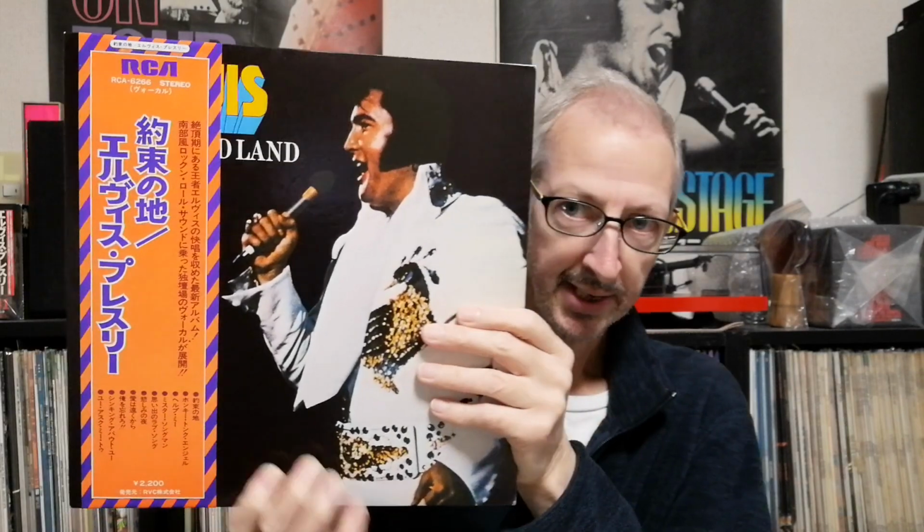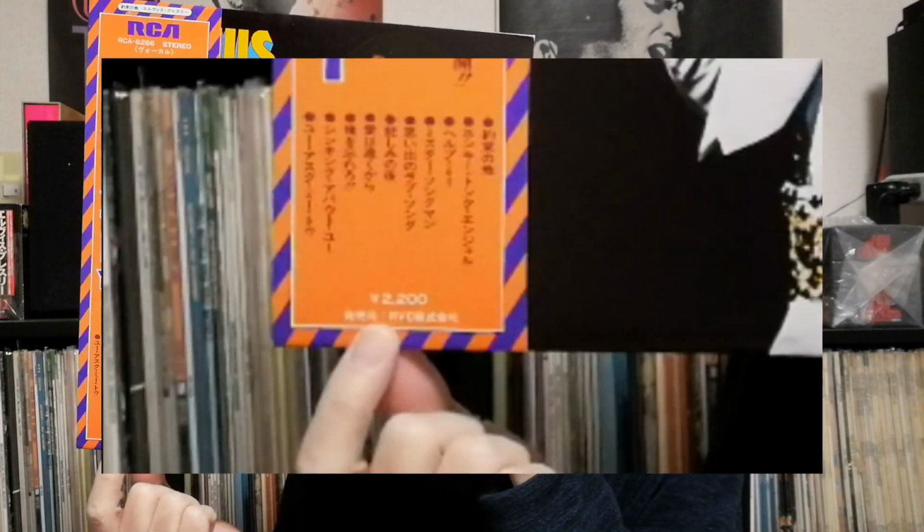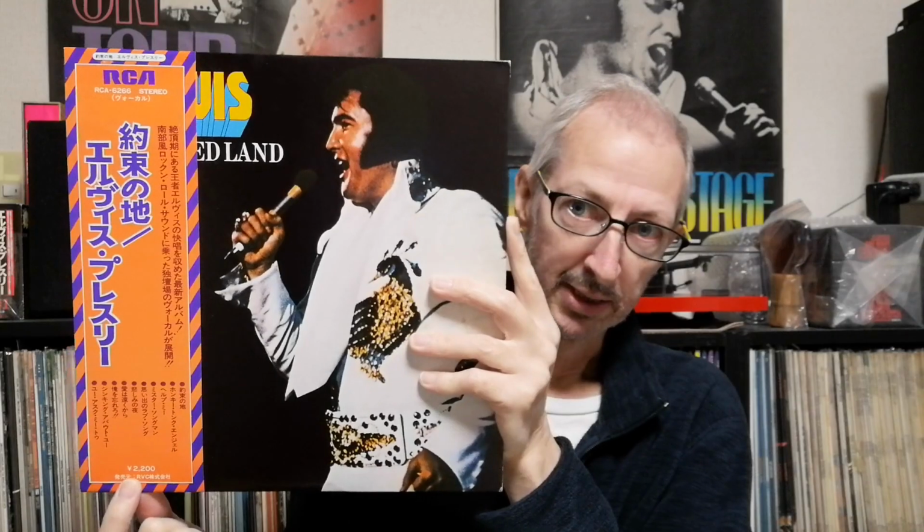If you want to get a slightly rarer version, you could look out for this copy here. And the difference between this one and the one I just showed you is the color of the text on the obi. So this actually has purple colored text. The previous one has blue writing. And the way to be sure you've got the rarer one is just to look at the bottom of the obi here, where my finger is, and you'll see the letters RVC. Okay, so if you don't see RVC, then you've got the first issue. This is the later pressing.